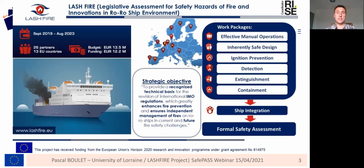Here is a slide that is simply taken from the LASH fire website, and that summarizes what we are doing in this project. LASH fire means legislative assessment for safety hazards of fire and innovations in ro-ro ship environments. The objective of the project is reminded in the middle of the slide, and as you can see, the idea is to provide a recognized technical basis for the revision of the international IMO regulations and, of course, enhance fire prevention and ensure independent management of fires.